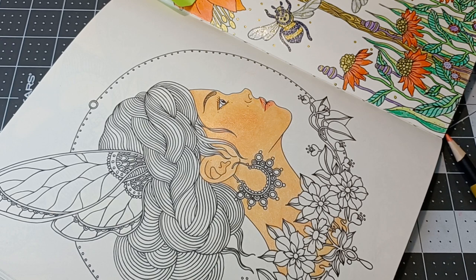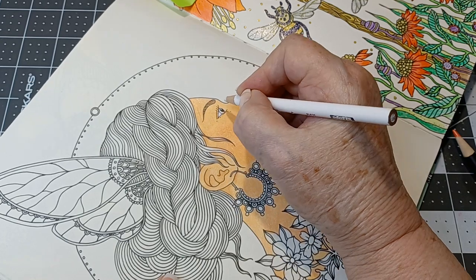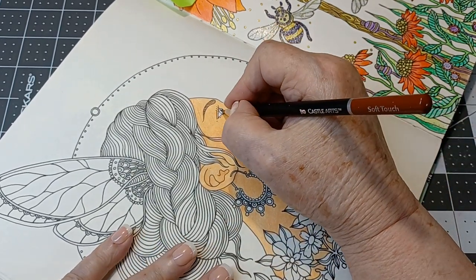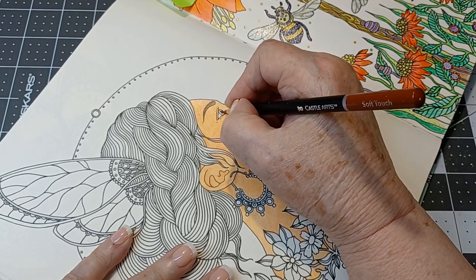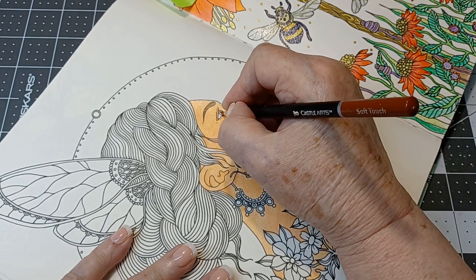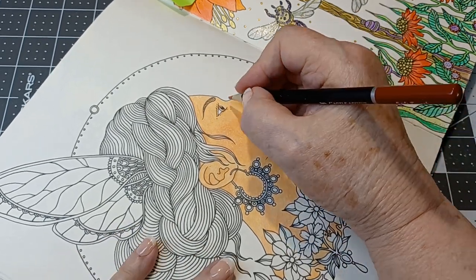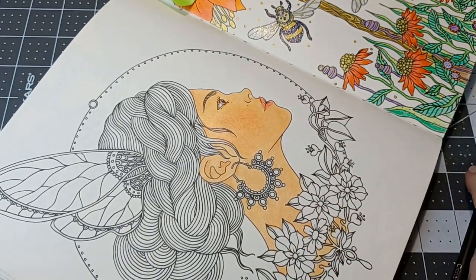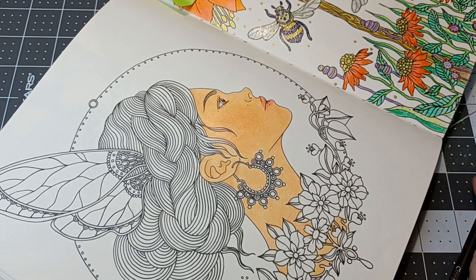I have a white over here. I'm just gonna fill in the white. I'm gonna do a little bit of brown down here, a little bit of brown up here. And I always like to leave a little white spot. And so we could bring out just a tiny bit darker.